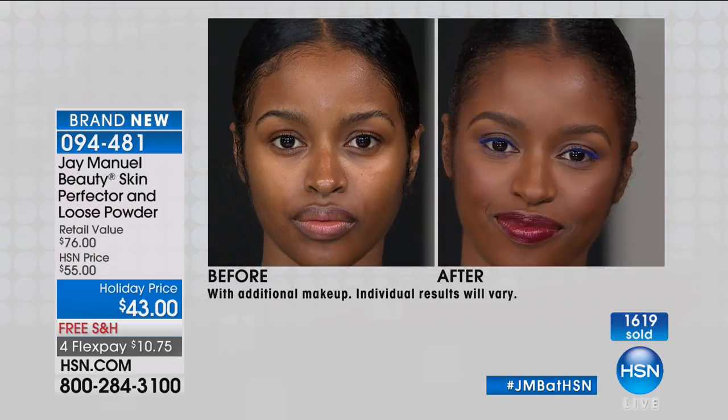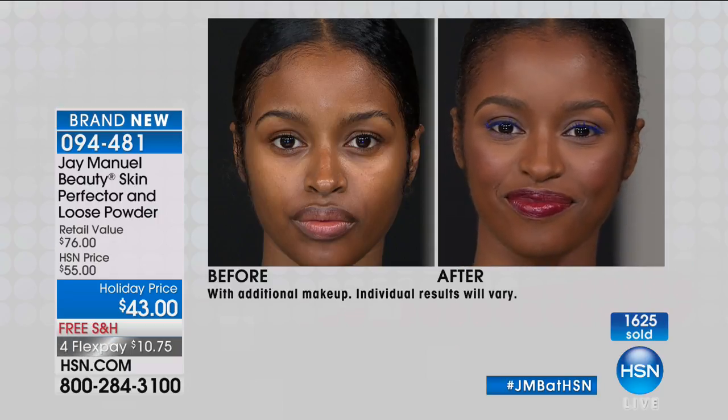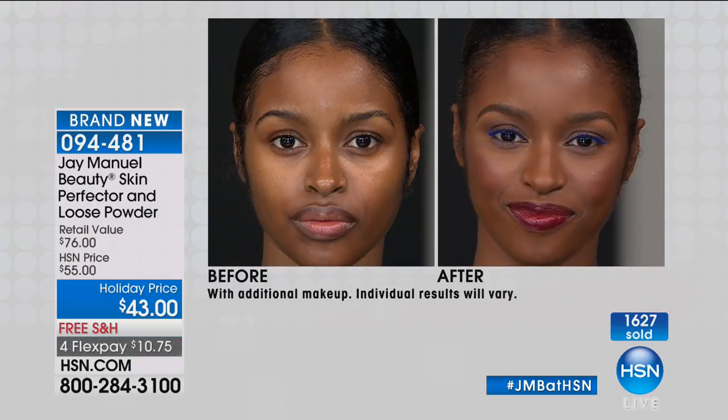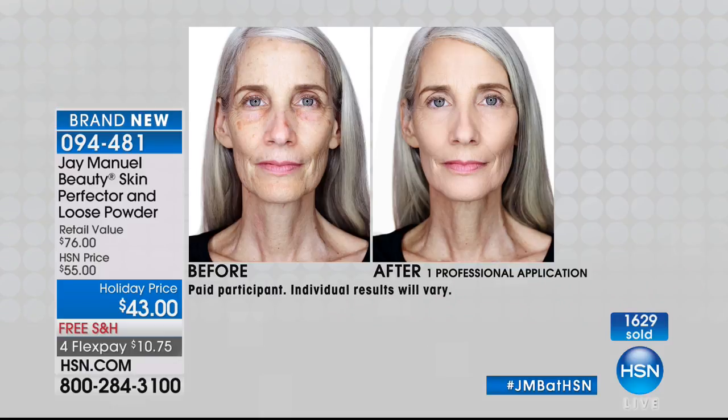So you can blur your skin, giving it the look of not only impeccable coverage, but at the same time addressing texture and those fine lines. You look filtered, and you look like you have no pores. I mean, seriously, it's the most incredible thing.